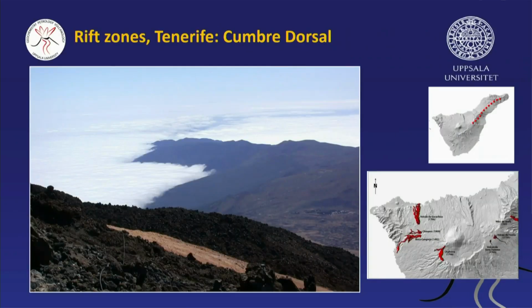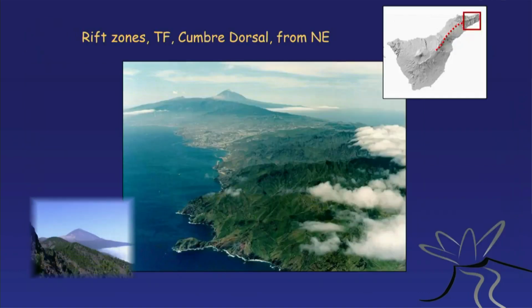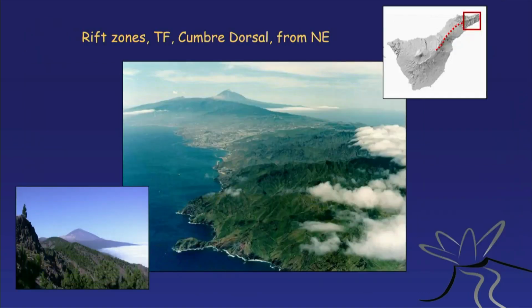So here's the rift zone viewed from Teide. This is the northeast rift zone, and it's in the Sea of Clouds, but you get the idea of this long ridge that goes on for several tens of kilometers and continues underwater as well. So here now we're looking back towards Teide from the northeast end, from the Anaga Peninsula, and in the top right, I put a little box there, the red boxes where we are viewing Teide from, looking towards the southwest of the island.